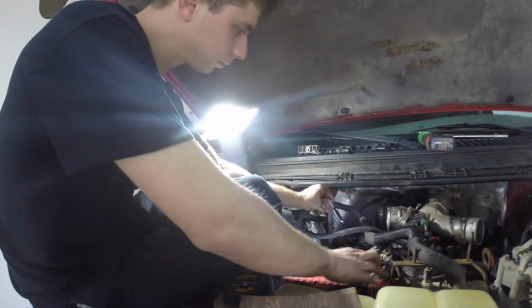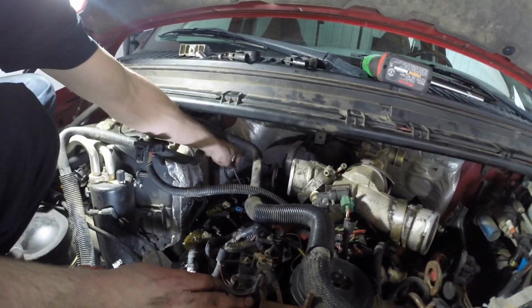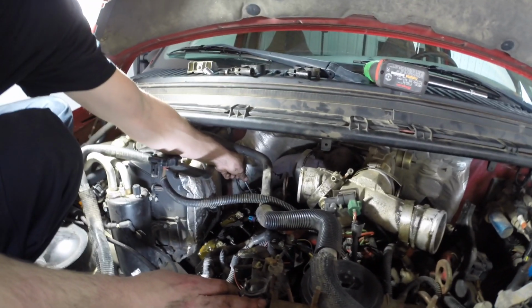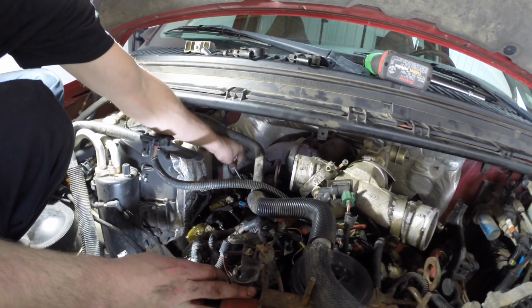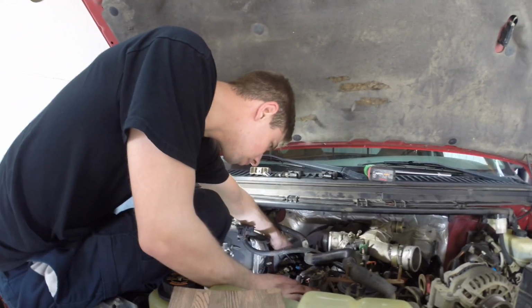Doing the glow plugs now. He's taking the last one out. They're coming right out too, not even having a big issue at all. This truck is low miles too, though, so nothing is super stuck and crusted up super bad. He's pulling the last one out now.